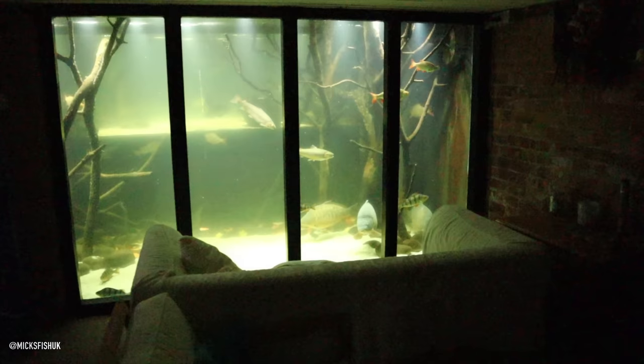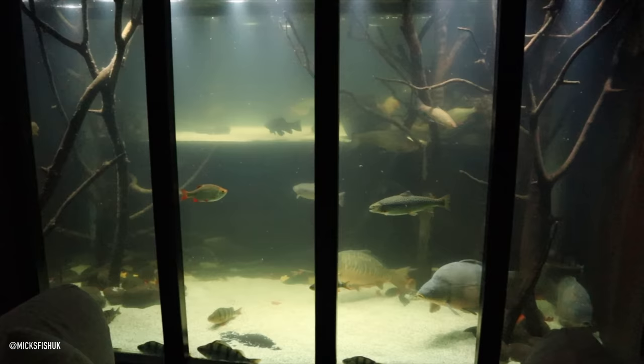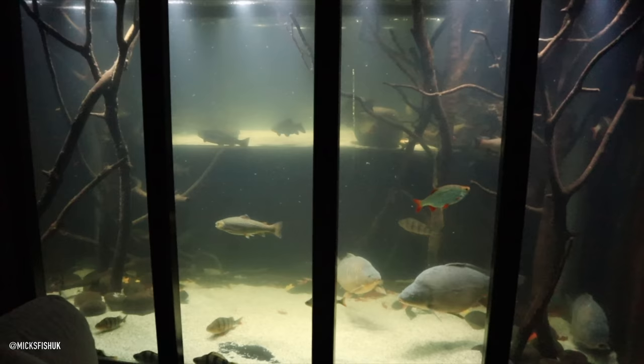your massive tank here? What do you call it, a pond or a tank? Well, I've got a tank just because it's indoors. Oh, that's incredible, look at it. Absolutely amazing, man. So what is the volume of the water on this whole system, do you know? It's 4,800 gallons, which is 22,000 litres. Wow, it's serious, isn't it?